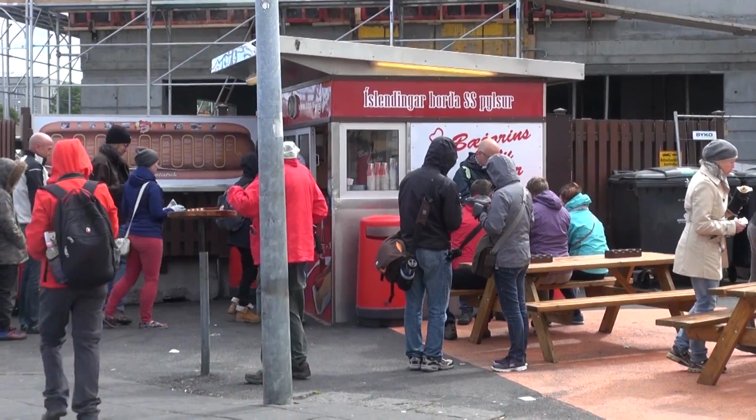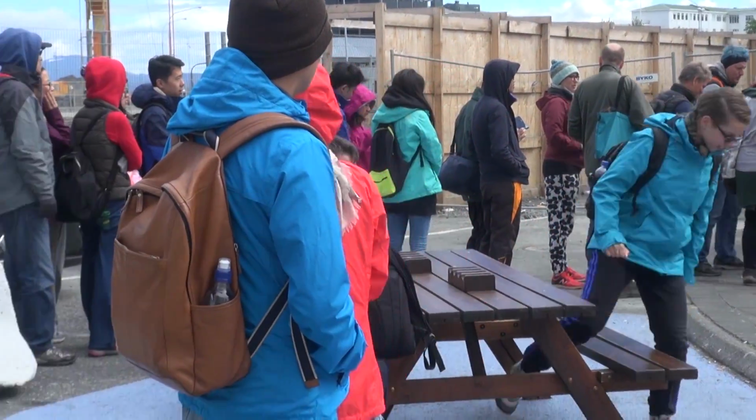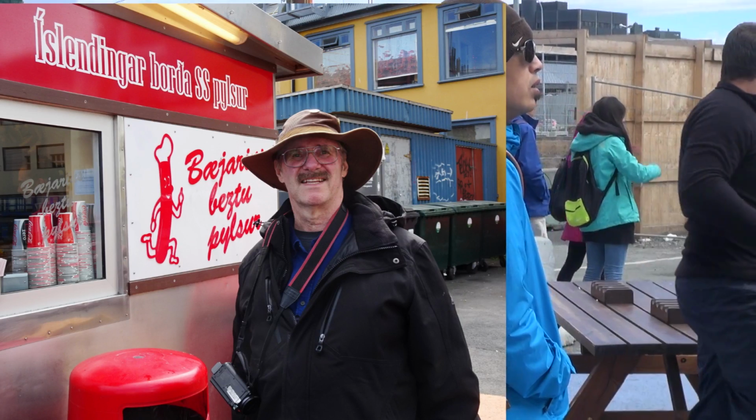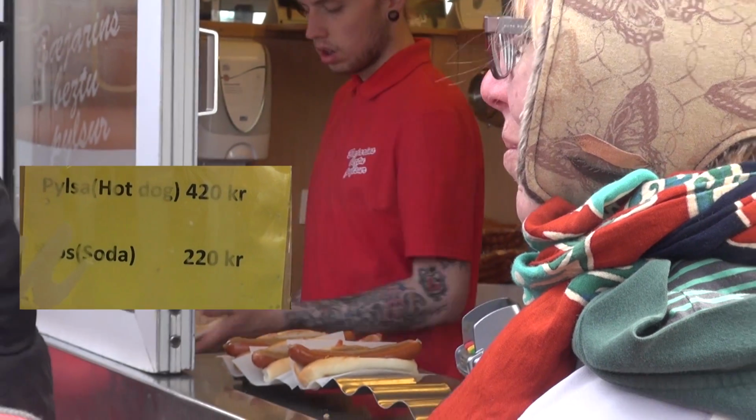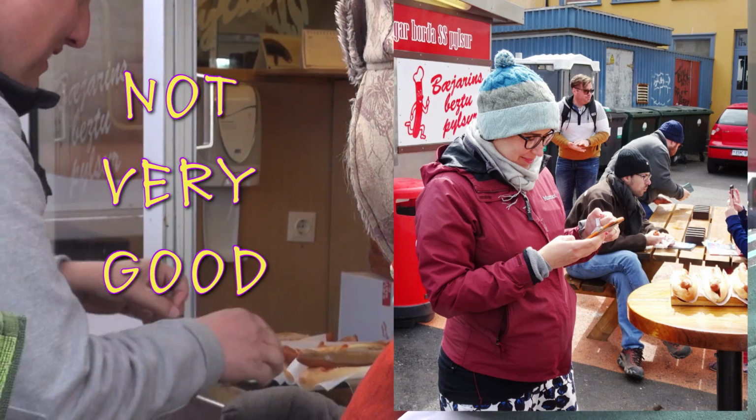This small little hot dog stand with a very, very long line is the highlight and premier restaurant of Reykjavik. The maker of hot dogs just works like an automated line.